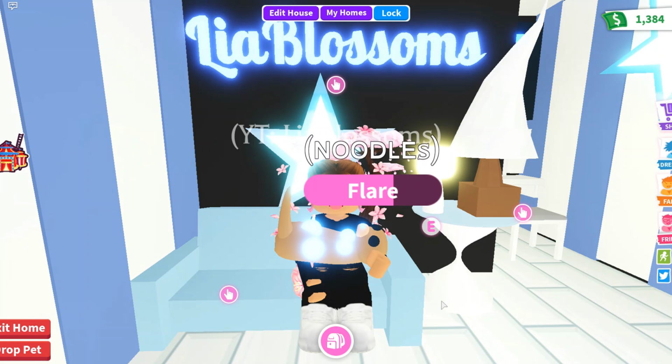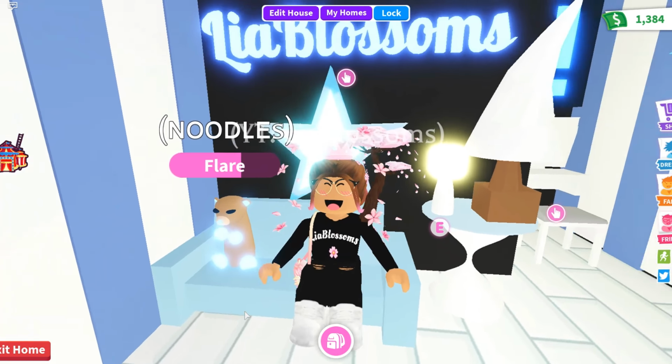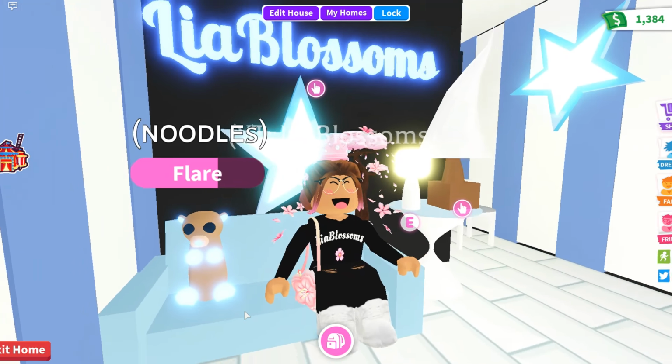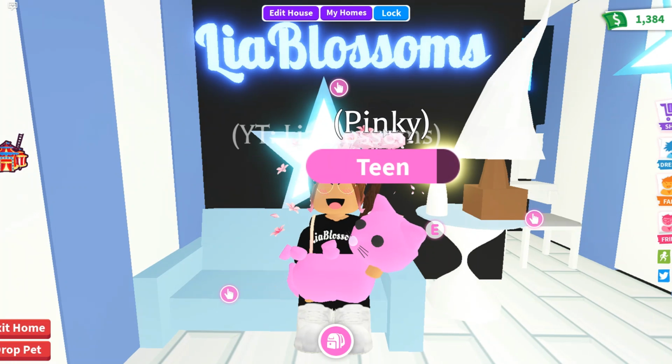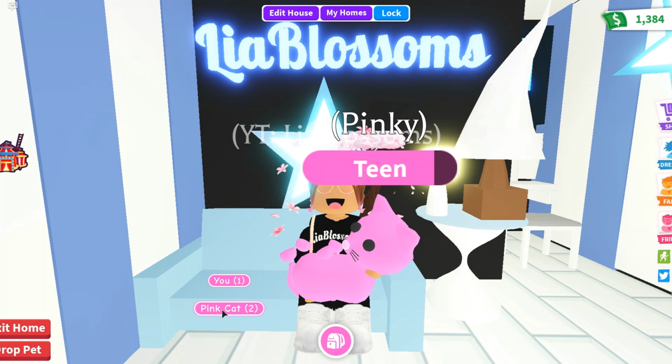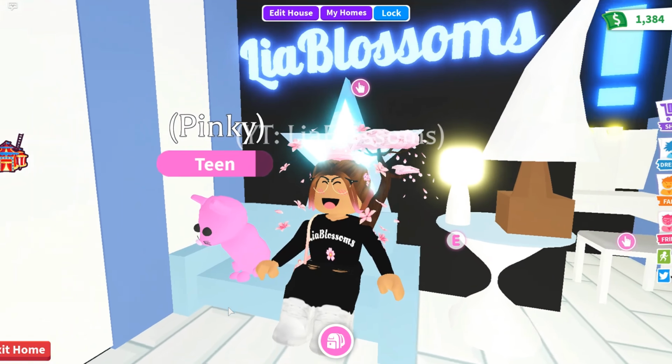And we have here a meerkat, and I feel like this is so cute. I love the meerkats. And yeah, it's a neon right now, but a lot of people do call it noodles because it's very skinny, very tiny. It's so cute. And we have here a pink cat, and people call it Pinky. Like, obviously it's just like the blue dog. It just matches. I don't know what I could say about that.